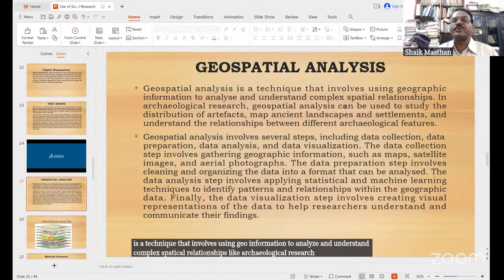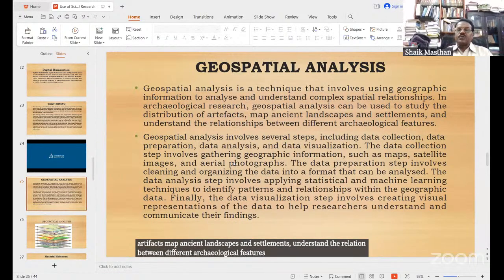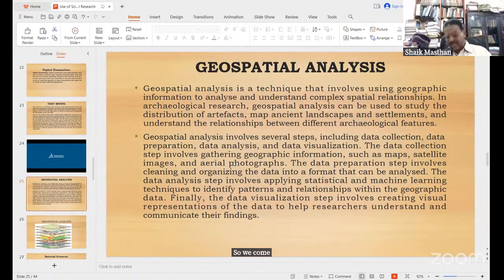Geospatial analysis can be used to sort the distribution of artifacts, map ancient landscapes and settlements, and understand the relation between different archaeological features and all these things, which in turn are contributory aspects of history. So, we come across this geospatial analysis.